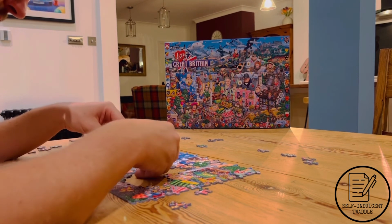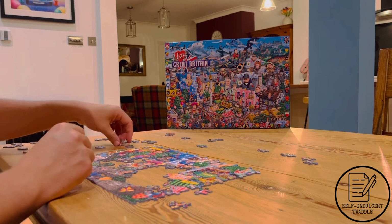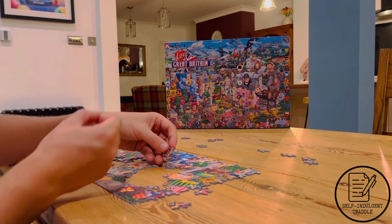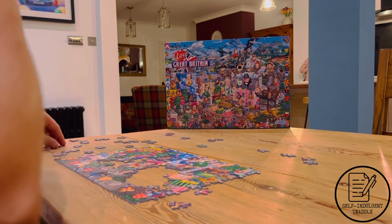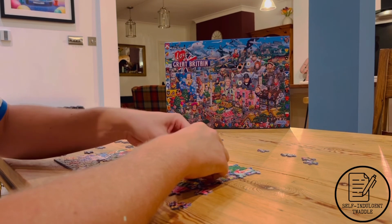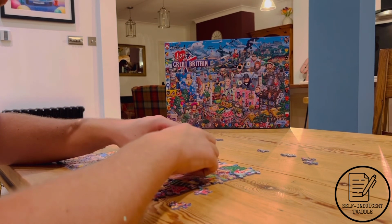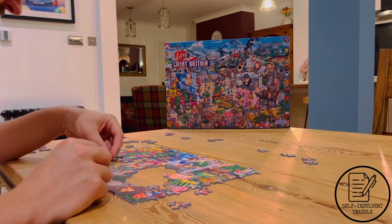It's almost impossible to see with the board that far away from me. My eyesight is nowhere near good enough to actually see the puzzle that close up. So I'll have to focus on the big bits and hope that helps make everything fall into place. That's bike.